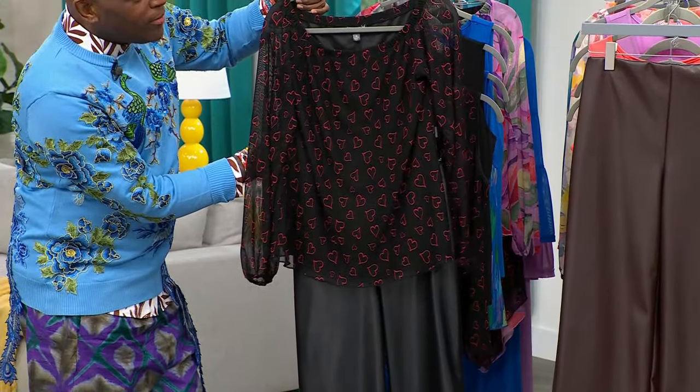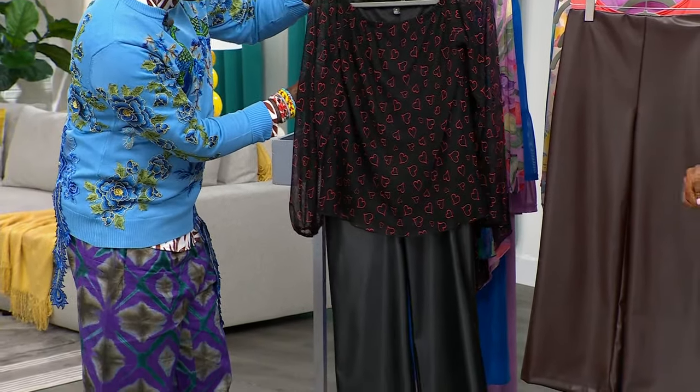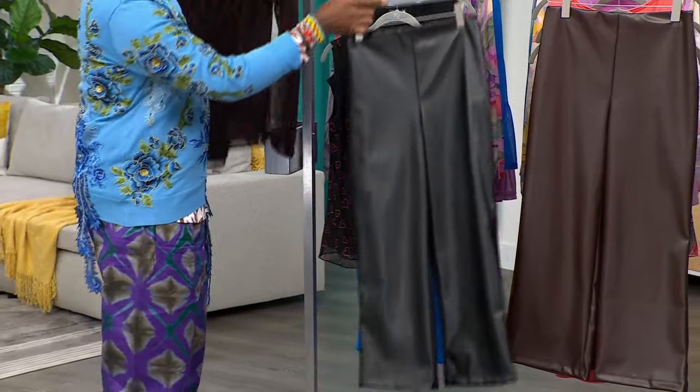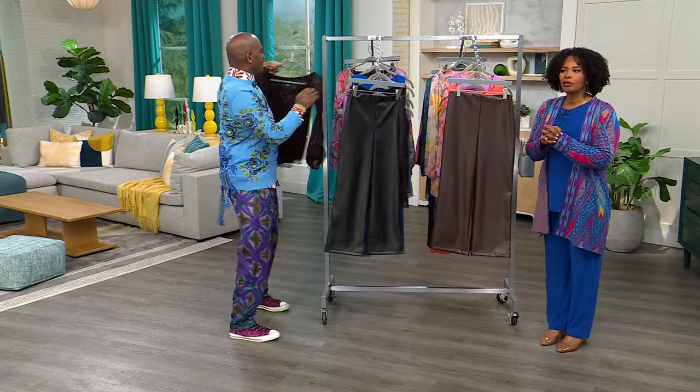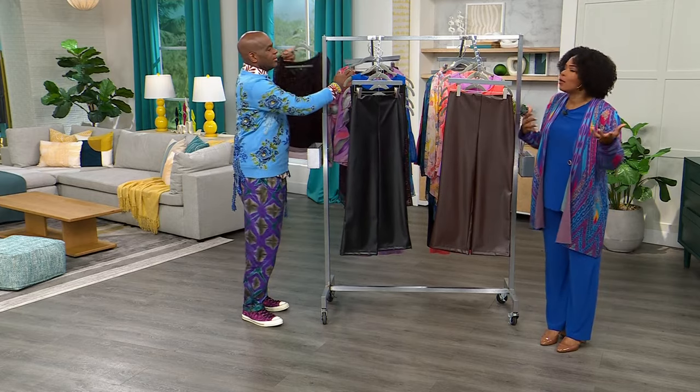Oh, really? You talk about happy Valentine's Day. Isn't that pretty? Yes. I love it. I think it's so elegant. It is just unexpected. Because if you're looking at these and you're saying, love the idea of leather, and you don't see them in gaucho style.